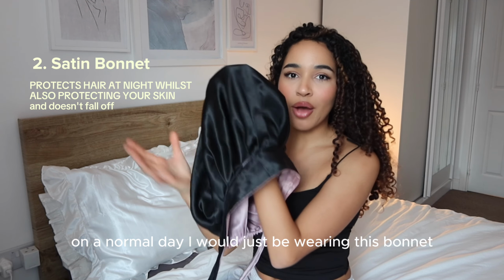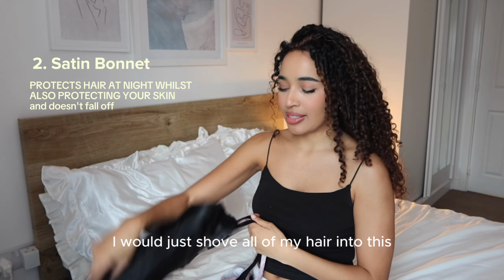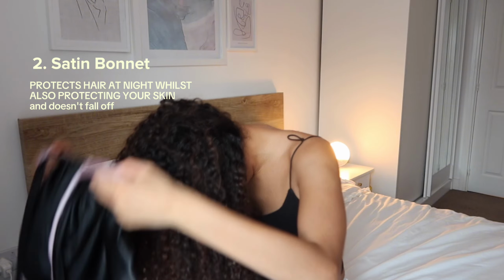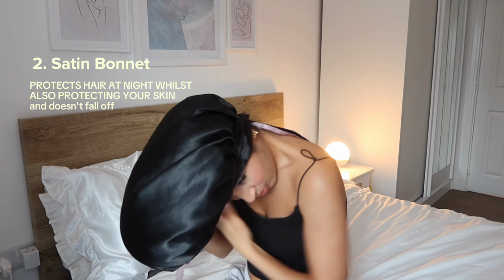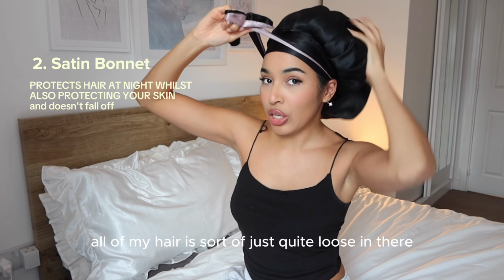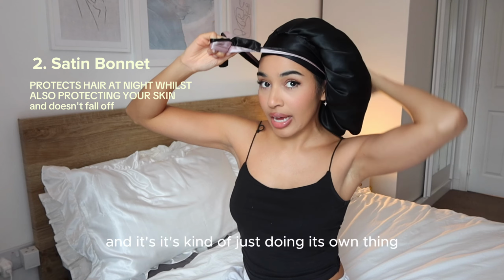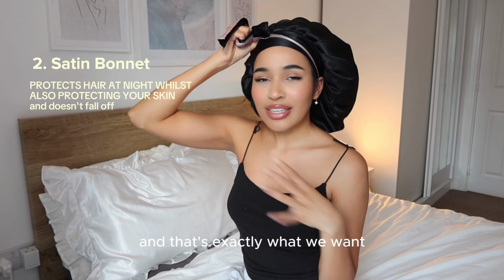On a normal day, I would just be wearing this bonnet. I would just shove all of my hair into this, kind of like this. And I would tie this up, and you see all of my hair is sort of quite loose in there, and it's just doing its own thing. My hair is protected all night, and that's exactly what we want.